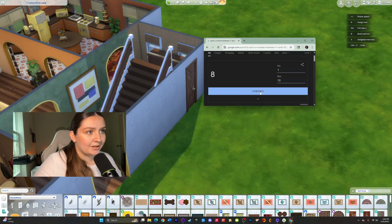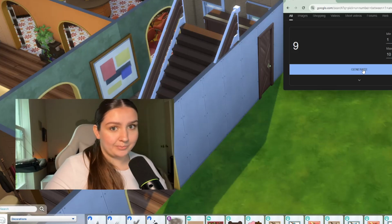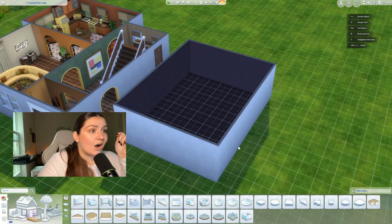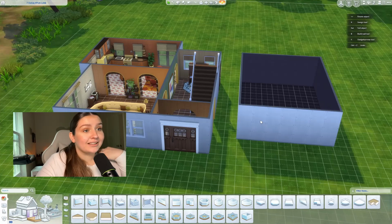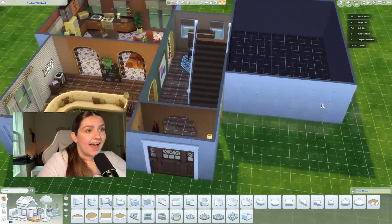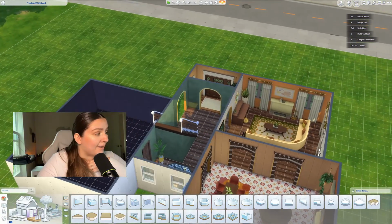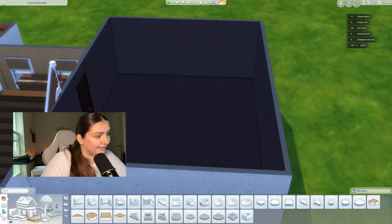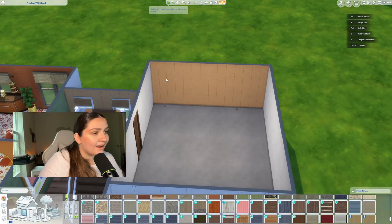First number. 7 by 9. 7 by 9. For a bathroom. Okay. 7 by 9. Oh, and I was really liking this house too. So anyway, I think it's safe to say that this is going to be the main bathroom. There's not going to be a half bath and full bath situation. This is the bathroom. That's it. Well, I guess we just have to embrace it.